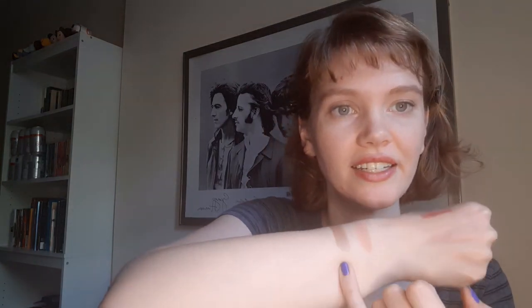Let's see. Isn't that shade just stunning? I love that. And let's put the purple here. And we can blend that out just a little bit so you can get the idea. You can start to see how that would be a little bit more of a sheared out, almost fuchsia color on the cheeks. Very pretty.